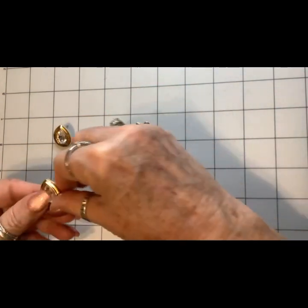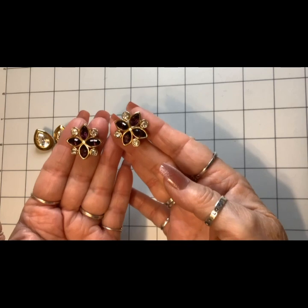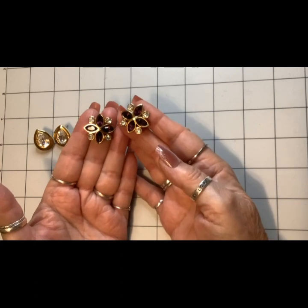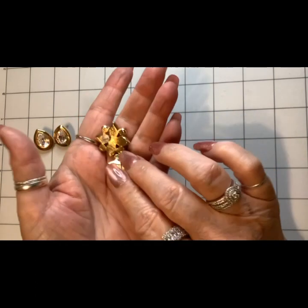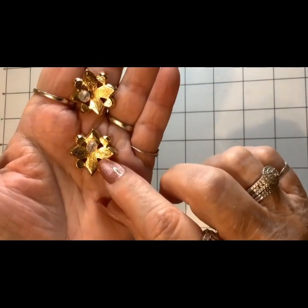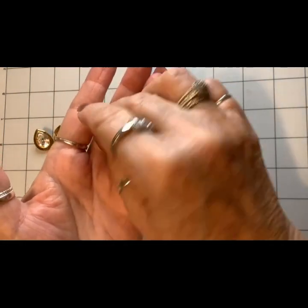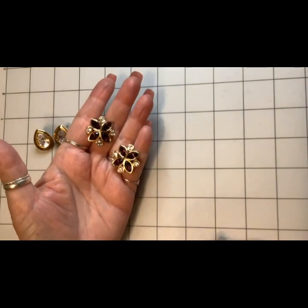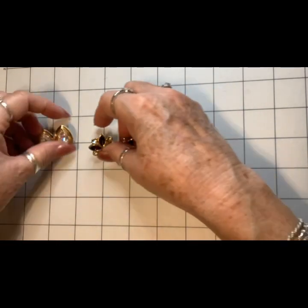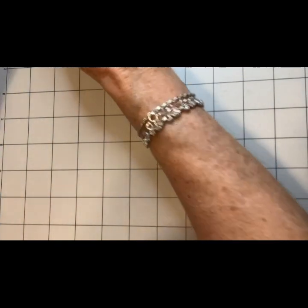S-A-L. Then, these are so pretty, guys. Oh my gosh. Purple and crystal. Beautiful little flower shape. Beautiful on the back. SAL is right here. You can see that very well. These are in brand new condition. Aren't those pretty? Okay, we're going to do 12 apiece on these. Maybe they should be more. I don't know. Okay.